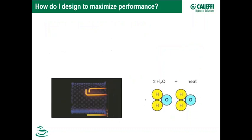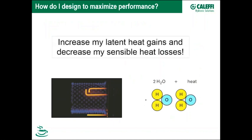From this point forward, it's all about maximizing the condensing. If I'm designing for maximum performance, part of my combustion process is I produce water vapor. So if I'm trying to maximize the performance of a condensing boiler, what I have to do is increase my latent heat gains. I have to also decrease my sensible heat gains.